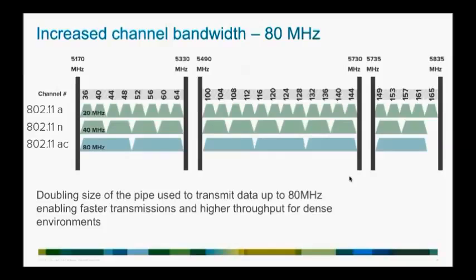and that still allows for a fairly dense environment for 11AC at 80 megahertz. And widening the channel bandwidth to 80 megahertz really doubles the size of the pipe that's used to transmit data, and thus enables faster transmissions and higher throughput for environments that are taking advantage of that extra bandwidth.